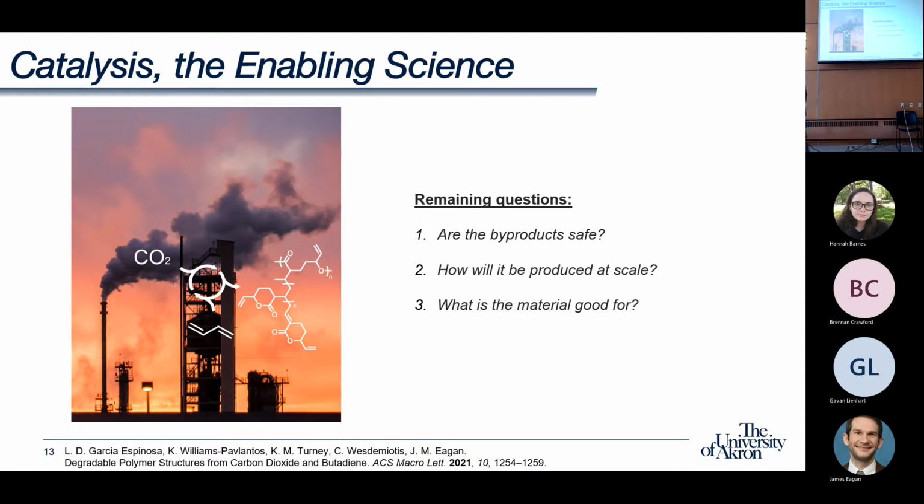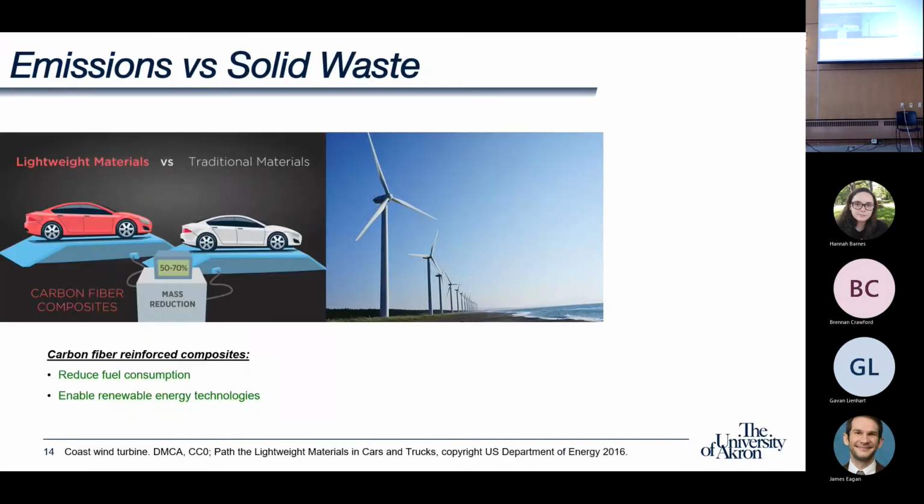So I brought a little sample of what this CO2 plastic looks like. This is a film of a polycarbonate made from CO2. It's about 30% weight carbon dioxide. And it's kind of soft, it flexes, it stretches, but this isn't the most useful plastic material that we could imagine. And so just by making this material alone, we're not going to save the world. We really need to make it good and in fact better than our existing plastics. So what is it good for? And this is where the researchers at the University of Akron can really make a lot of contributions.